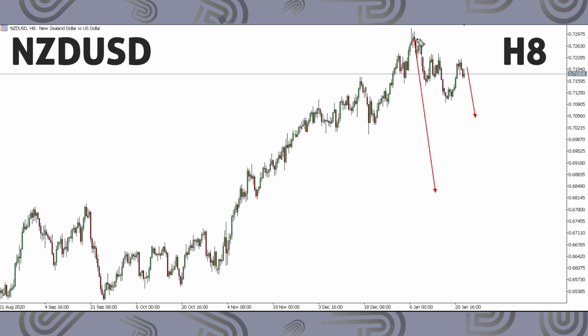For NZD USD, we've been talking about this down move here. From here, we've been talking about a down move like this. We've been saying we're expecting a down move up to this area. And what we are getting now, we're getting this down move moving like this. So how structure is moving, it can give us information on the market. It can give us instructions, or it can give us alerts on what's the most likely next move to take place.